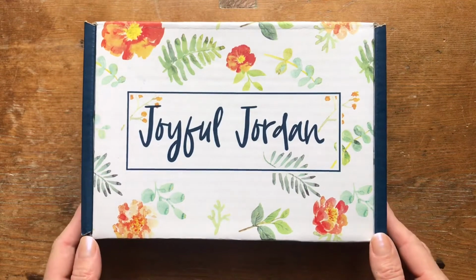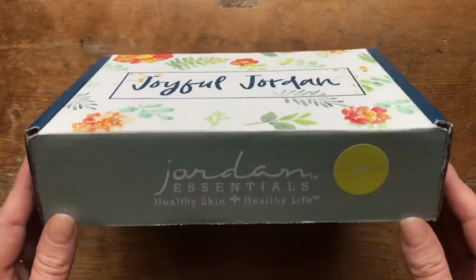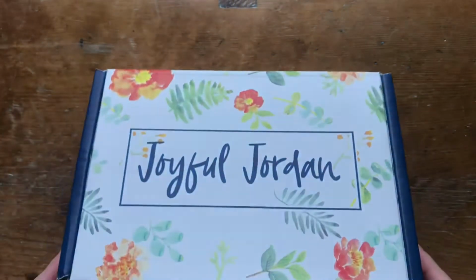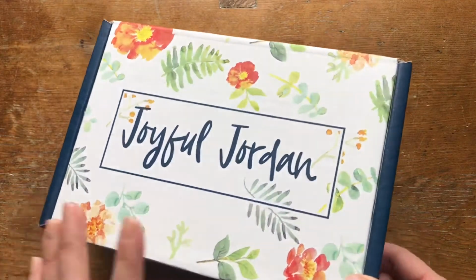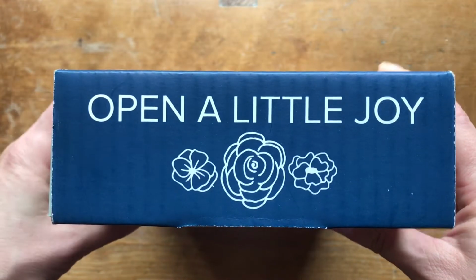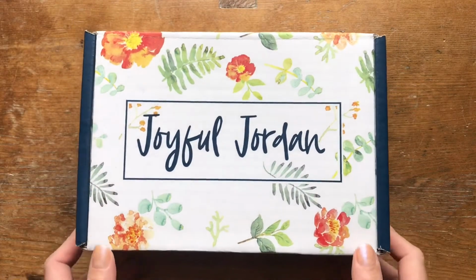The Joyful Jordan box is a monthly surprise box from Jordan Essentials, which is a company out of Nixa, Missouri. They focus on healthy skin, healthy life products. Everything is non-toxic, botanically based. These subscription boxes are a little box of joy. And without further ado, we will jump right in.